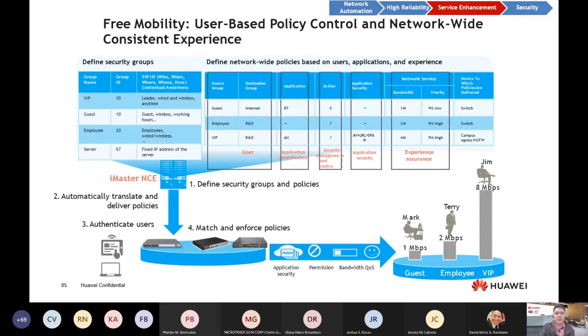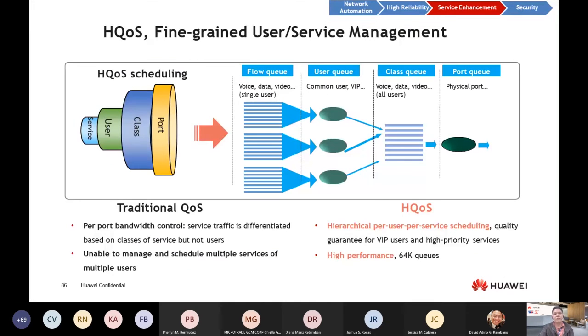Next part is free mobility. We can define a network policy depending on the user. For example, for the guest we can offer 1 megabit per second, then for the employee 2 megabits per second, then for the VIP we can offer 8 megabits per second. Free mobility uses HQoS, or hierarchical quality of service. Traditional QoS is per service, while HQoS is per user. It has high performance and offers 64 queues.